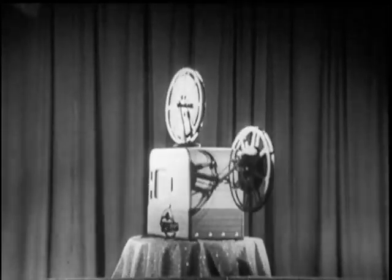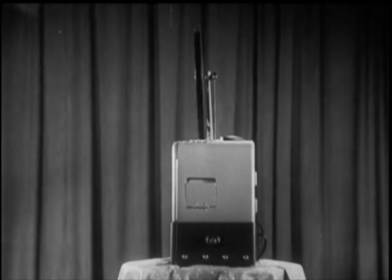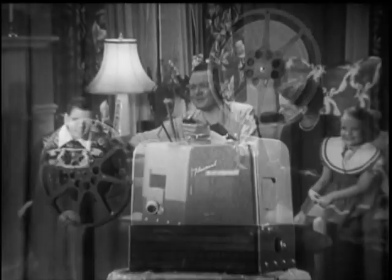Yes, these are just a few of the many ways this great new projector can sell, train, instruct, or entertain. Fast, simple, inexpensive, versatile. Here is the machine that gives a new voice to industry, the school, the church, the home. Here is the voice that is waiting to tell your story.